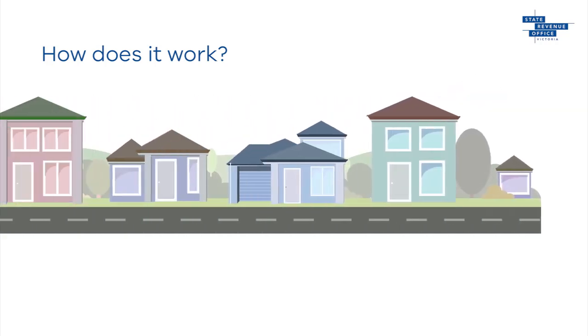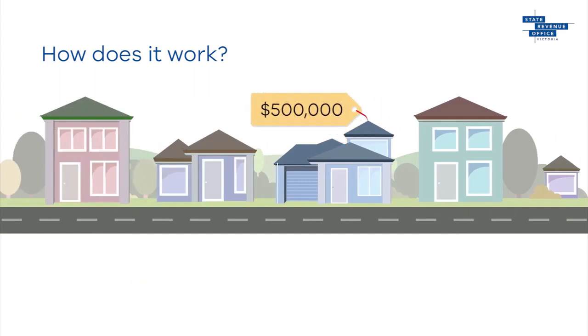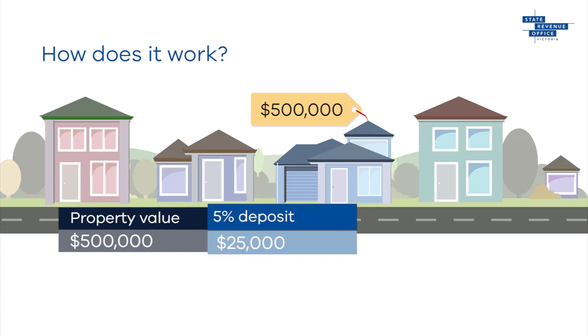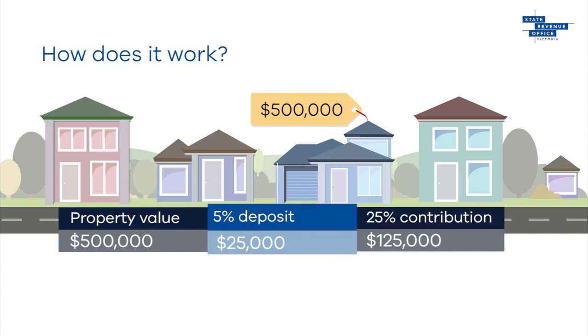So, how does it work? Let's say the home you want to buy is $500,000. As a Homebuyer Fund participant, you would be required to save at least 5% as a deposit, which is $25,000, and the state would contribute up to 25% of the total property price, which is $125,000.